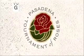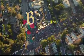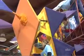Everybody, as we welcome you to celebrate with us California style, the 122nd Tournament of Roses Parade. Happy New Year. Behind me today is the Donate Life float.